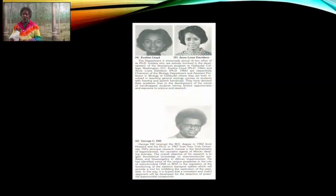The gentleman in the lower picture with an afro, just like mine, he went on to study specifically the organism that causes sleeping sickness, which is a protozoa. And so he learned his skills and his interests were fine-tuned to focus on that organism because it has major impact on people on the continent of Africa. And for him, that was important. And he went on to make major contributions, including those studying DNA and RNA within those organisms, the trypanosomes, as they're called.